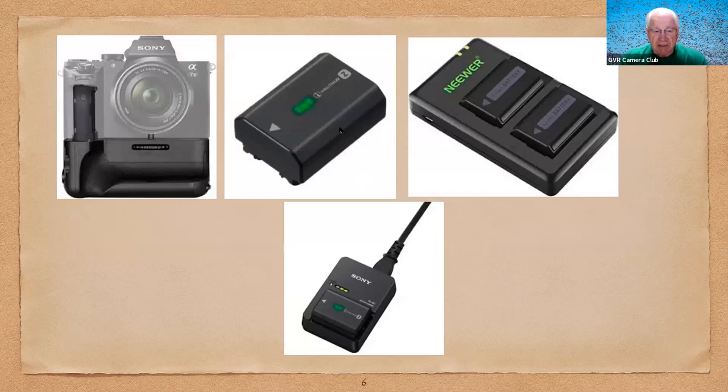Okay, these happen to be Sony because that's what I currently shoot. This is a battery pack. Now, I use that on all my cameras. I had Canon prior to this, and now I have Sony. I have it for two reasons. One, the kind of shooting I do eats up batteries very rapidly. So having two batteries built in is extremely useful.